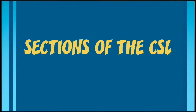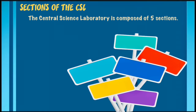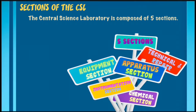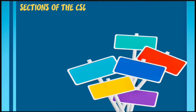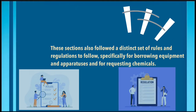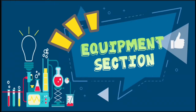Sections of the Central Science Laboratory. The Central Science Laboratory is composed of 5 sections, namely the Equipment Section, Technical and Repair Section, Apparatus Section, Instrumentation Section, and the Chemical Section. These various sections have their own specific functions and purposes. These sections also follow a distinct set of rules and regulations specifically for borrowing equipment and apparatuses and for requesting chemicals. Equipment Section.